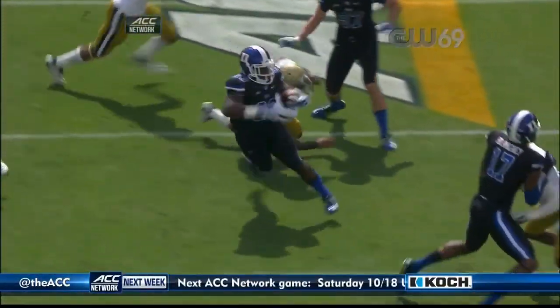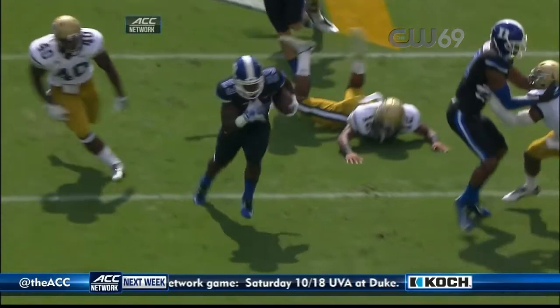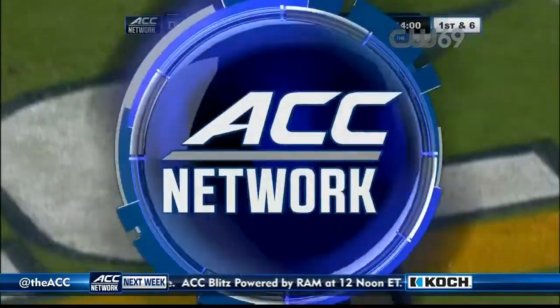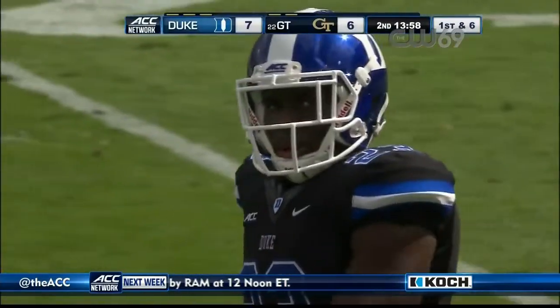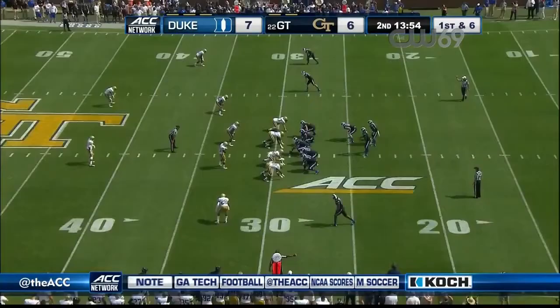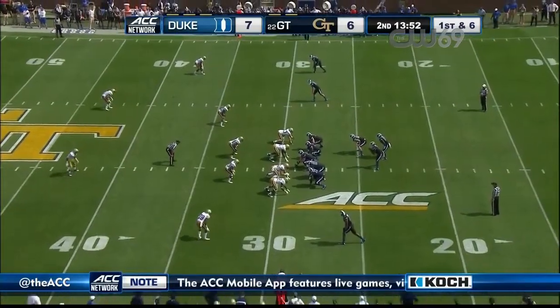But Blakeney, the senior wide receiver, number 17, right there with a hold. And that freed him up, Ajabi down the sideline. So an explosion play called back because of a penalty. It'll be first down and 6 after they mark it off.